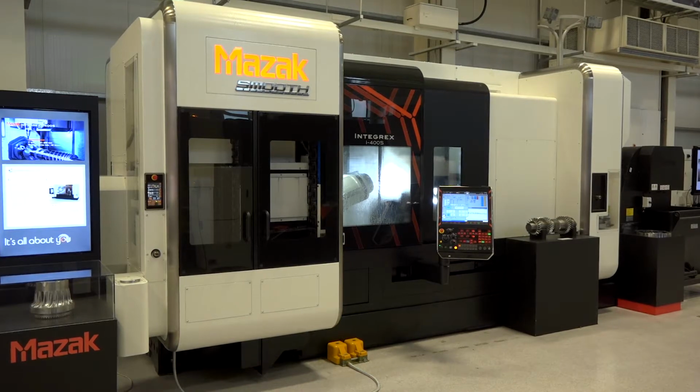And at the show, will you be doing anything to do with gear cutting as well? Because I know this has been a bit of a focus for you over recent times. Yeah, it has. I mean, gear cutting is extremely important for a host of industries. And we're utilising the skiving technology to generate gear forms using the INTEGREX performance.